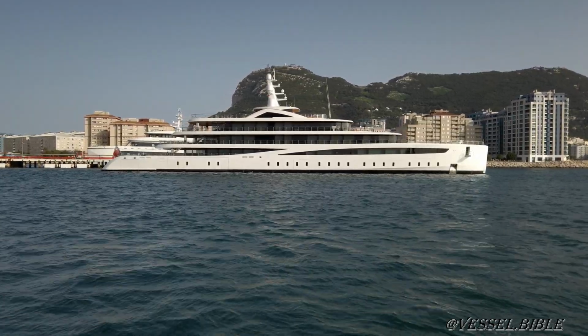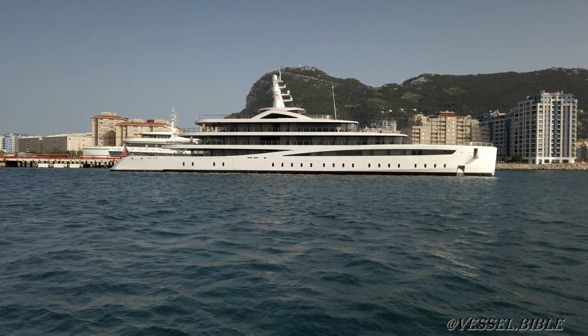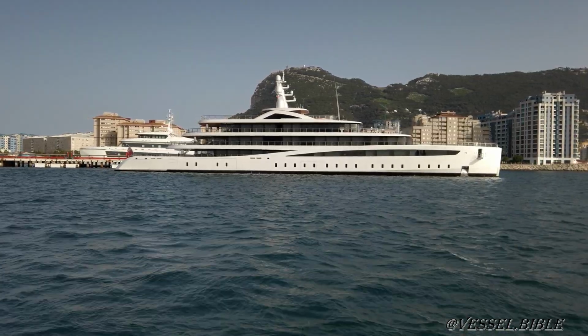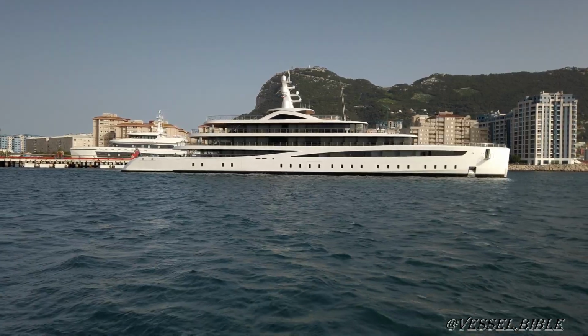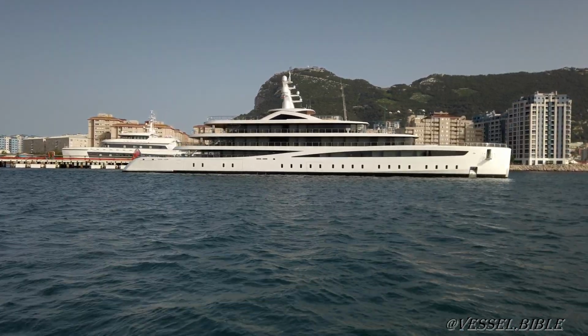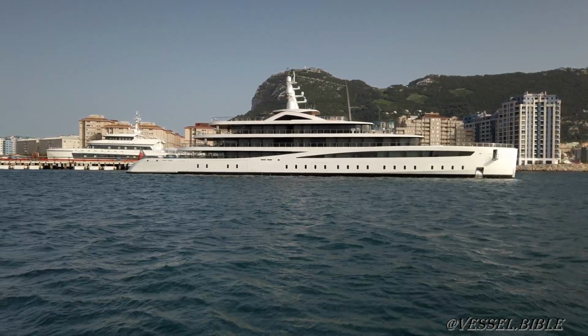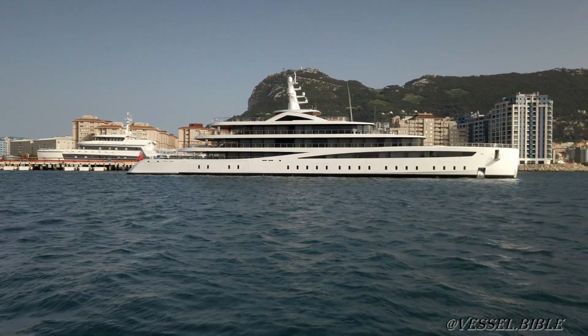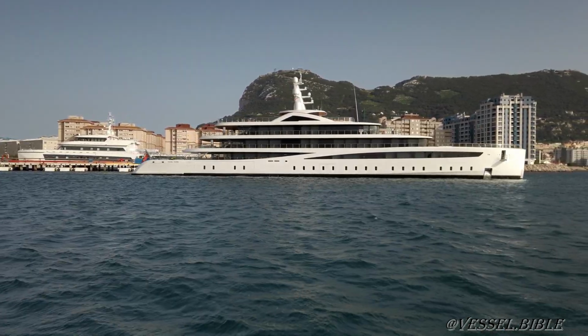On the ranking of the largest yachts in the world, VIVA is listed as number 85th. She is the 7th largest yacht built by Feadship. VIVA has a steel hull and aluminum superstructure. Powered by 2 MTU diesel engines, she can reach a top speed of 20 knots on traditional diesel and a cruising speed of 12 knots on diesel electric. She has a range of more than 5,000 nautical miles.